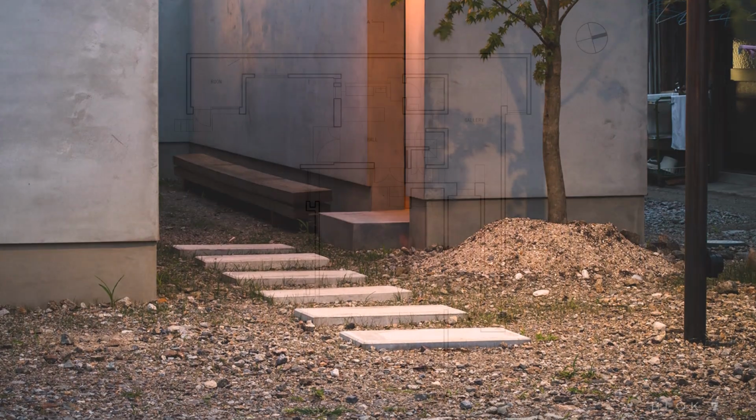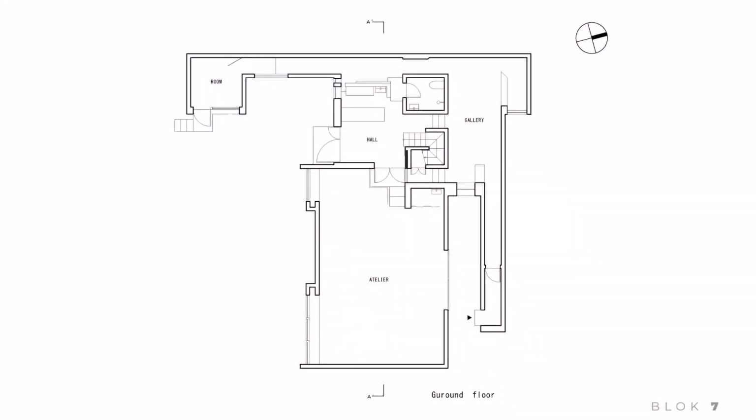That concludes our review of The House for a Photographer by Kouichi Kimura Architects.